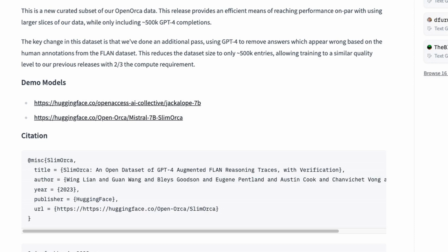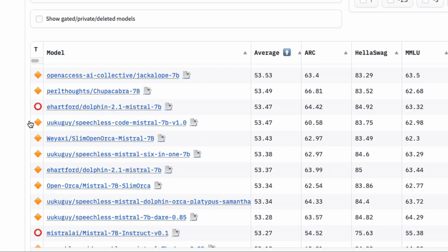It would be interesting to see when people update some of these data sets with some of the ideas from the Orca 2 paper as well going forward. So we can see that this is not the only model that has been trained on this data set. There's Jackalope, which I like and thought about making a video on, just didn't get around to it. Another one, this Mistral Slim Orca 7B in here. Interestingly, though, when we look at the leaderboard, those models are not performing as well as the Intel models.